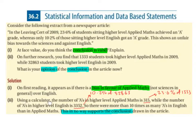Using a calculator, the number of A's in higher level applied maths is 315. This is 23.6% of 1,333. The number of A's in higher level English is 3,352. This is 10.2% of 32,863. So there were more than 10 times as many A's in English than in applied maths. This in no way supports the conclusion drawn in the article.